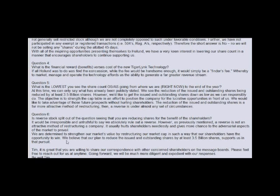Is a reverse stock split out of the question, seeing that you are reducing shares for the benefit of the shareholders? It would be irresponsible and untruthful to say we absolutely rule out a reverse. Ooh, I don't like that. However, as previously mentioned, a reverse is not an attractive method of restructuring a company. Obviously, they're focusing on trying to reduce the share count in other ways right now. It usually hurts shareholders needlessly and gives more chance to the adversarial aspects of the market to prevail.